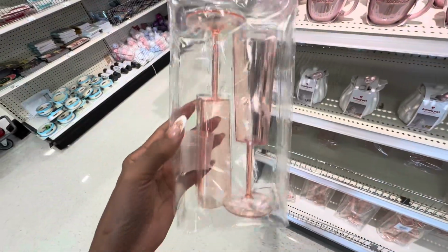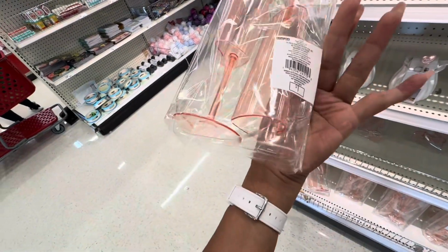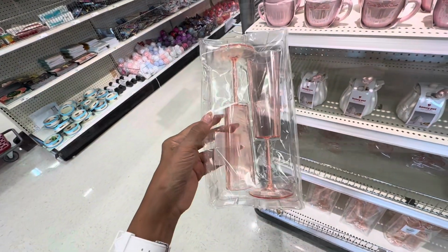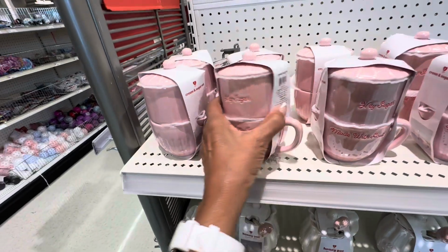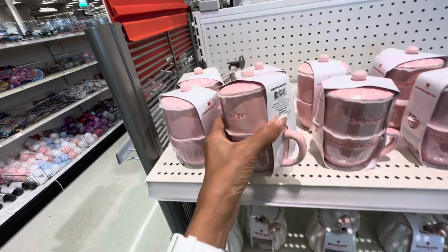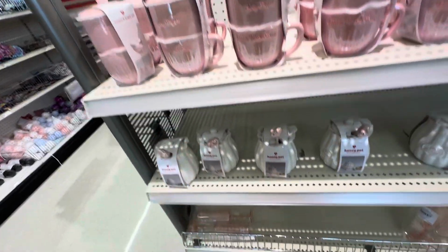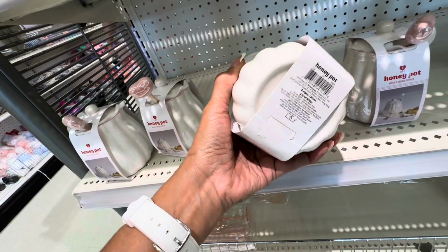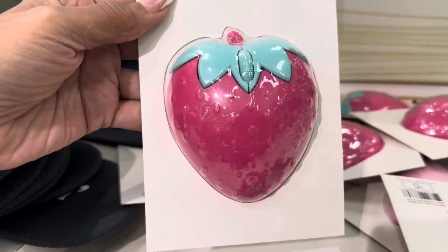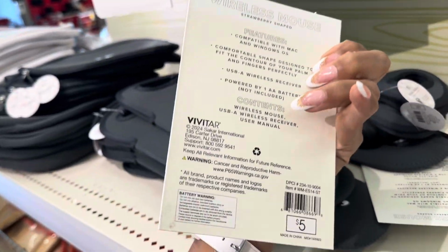These little champagne glasses are $1. Oh, look at these. These are so cute. Hey Sugar, made with love. $5. These are nice. And the honey pots. Look at this. $5 too. So yeah. This is a wireless mouse. $5.